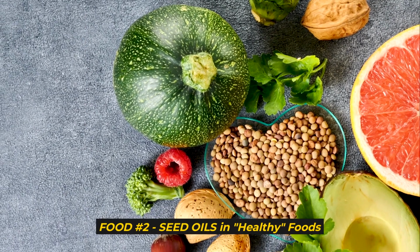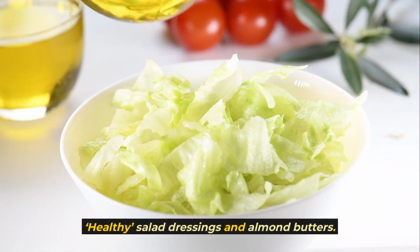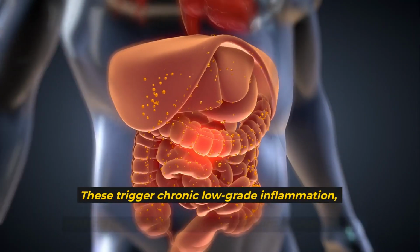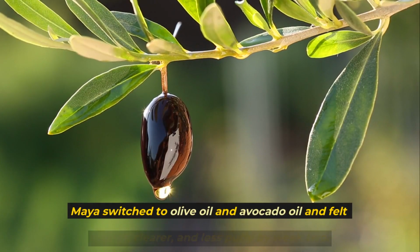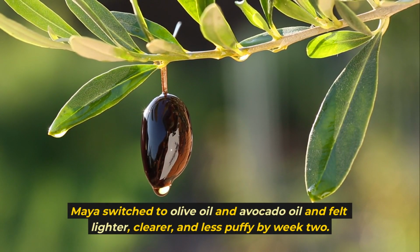Food number 2, seed oils and healthy foods. Next up, healthy salad dressings and almond butters. Most are packed with inflammatory seed oils like canola or soybean oil. These trigger chronic low-grade inflammation, making it harder for your body to burn fat, especially around the belly. Maya switched to olive oil and avocado oil and felt lighter, clearer, and less puffy by week 2.